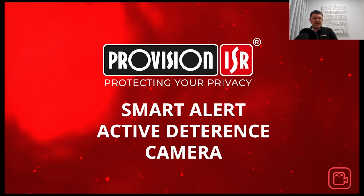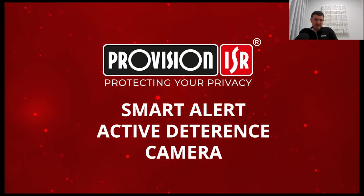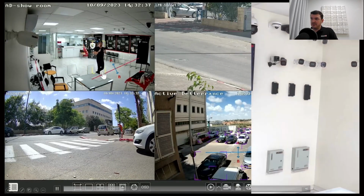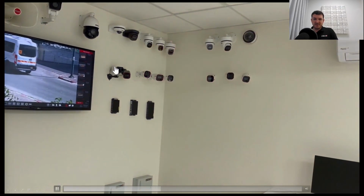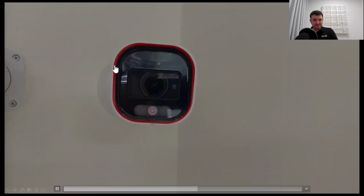Seen an active deterrence camera in action. I've put together a quick video of a simple human detection based on line crossing in our showroom, with the trigger being light and siren on the active deterrence camera itself. As the human is detected, here he comes. It obviously activates a very bright light and a loud siren.